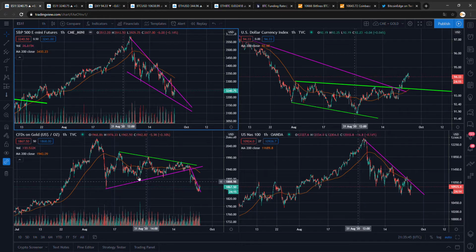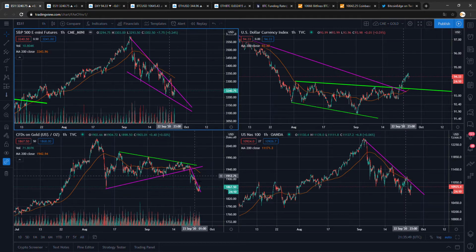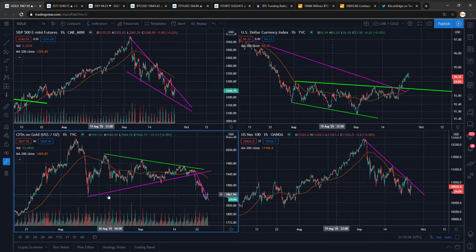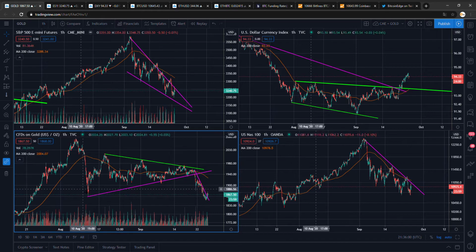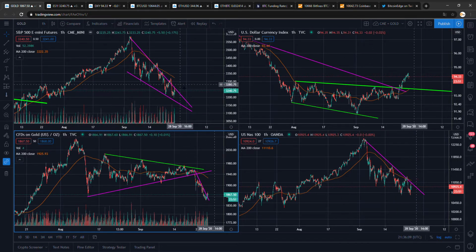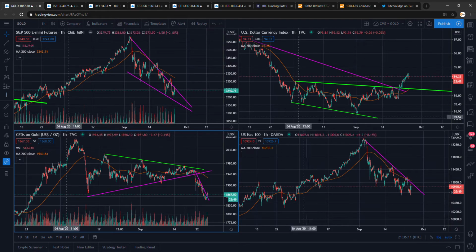Gold did break out of this downward trend line over here. If you zoom in a little bit, you can see it more easily. They do have this area over here, which is important when it comes to the closes on the 4-hour, the 12-hour, the daily. We see this falling wedge on the SPX, still valid.